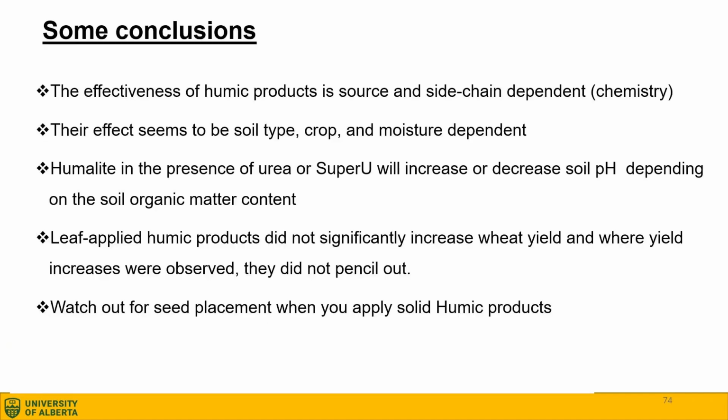Therefore, my conclusion at this moment is that the effectiveness of humic products depends on the source and the side chain, so the chemistry. Their effect seems to depend on the soil type, the crop, and also moisture, as I have shown from our field trial. Humic products in the presence of urea or Super U will increase or decrease pH depending on your soil organic matter. Leaf applied products are not a good idea; they did not increase yield in Europe, and did not increase yield in the field trial that we did. And when they had Envita involved, some yield increases were observed, but it did not pencil out.